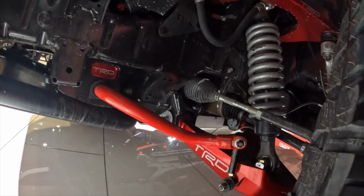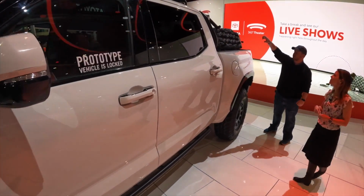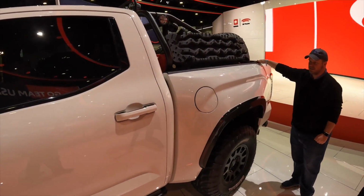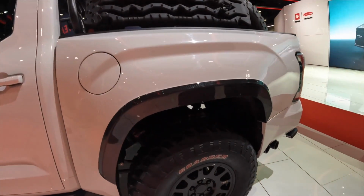So we have mat tracks going on here. We have the Rigid bar in the back. We have that slope down, desert style. We have the tires in the rear. There's two full-size spares, right? And by the way, the tires are bigger than me. As I'm looking at them, they come up to my waist.